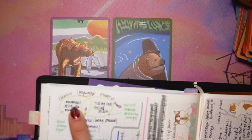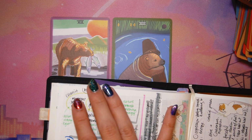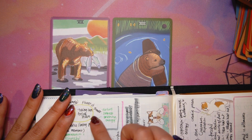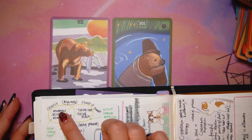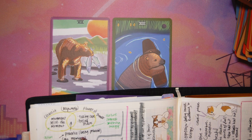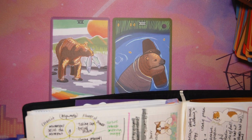In the first circle, you're going to write keywords that relate to only the Chariot but not the Flower of Stones. And in the other circle, you're going to write keywords related to the Flower of Stones and not the Chariot. And then in the middle, where the circles overlap, you're going to write keywords that relate to both the Chariot and the Flower of Stones.